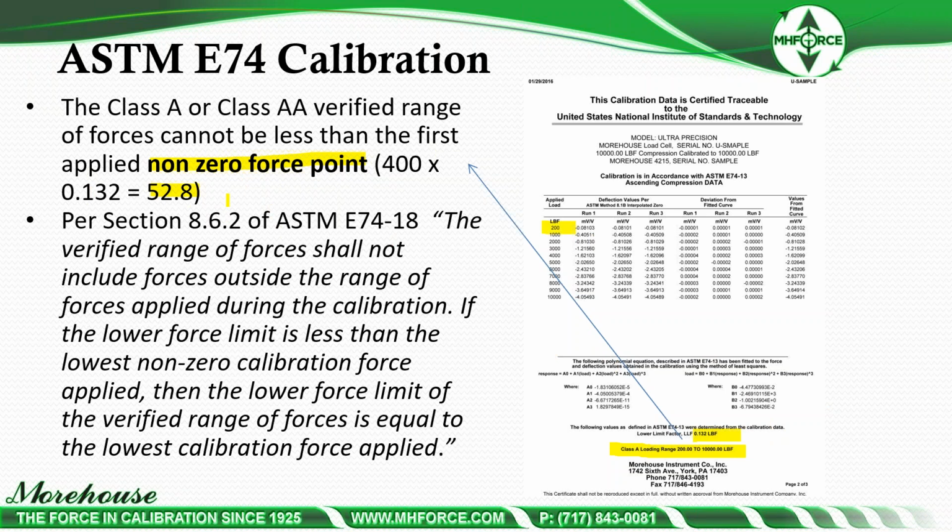Well, our first non-zero force point that we did was 200 pounds. So per section 8.6.2 of ASTM E74-18, the verified range of forces shall not include forces outside the range of forces applied during the calibration. If the lower force limit is less than the lowest non-zero calibration force applied, then the lower force limit of the verified range of forces is equal to the lowest calibration force applied. So there's the lowest calibration force, 200, though it could be lower. That's the first point we did.